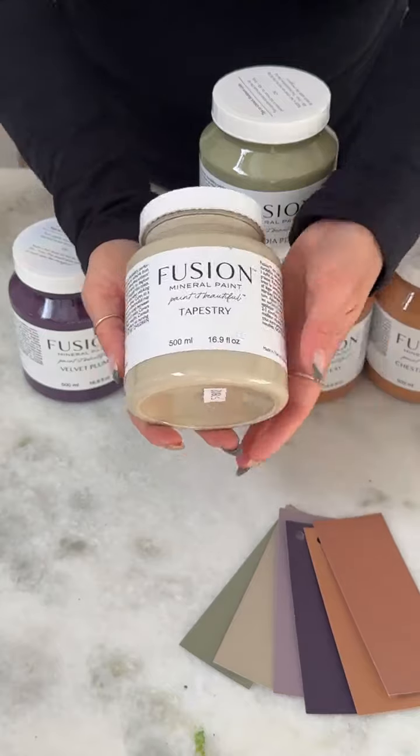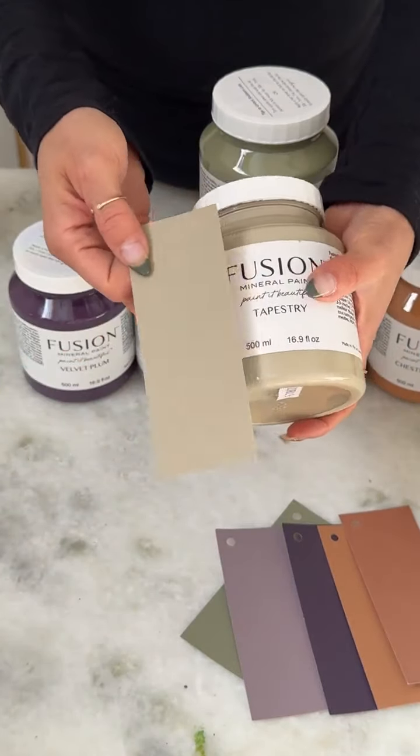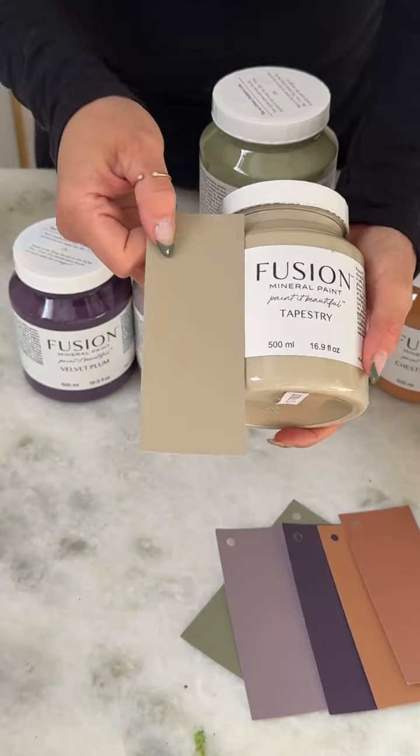Tapestry. This is super stunning. It's sort of a neutral, but it's such a warm neutral. It has a nice sort of green undertone to it, but kind of looks like a beigey neutral. So I'll read to you the description of this one. It's a green twist to a classic beige. Tapestry is an elegant, soft neutral that is ideal for a relaxing atmosphere.